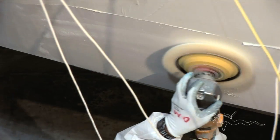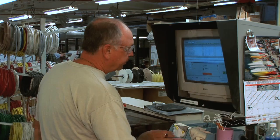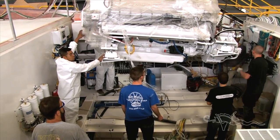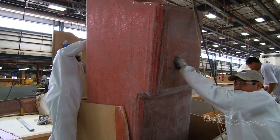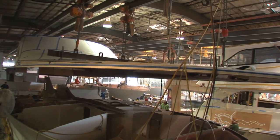Outside the hull, the bottom is prepped, primed, and painted. Wiring from the electrical department for standard and optional equipment is installed along with the engines, generator, struts, and running gear. The galley, heads, and stateroom modules from the mill are delivered to the production line and installed, followed by the deckhouse, flying bridge, and hardtop.